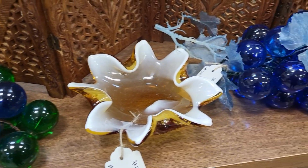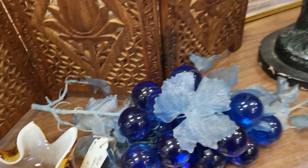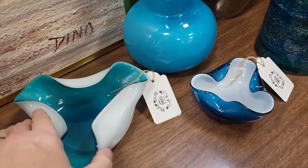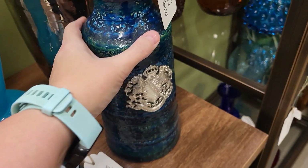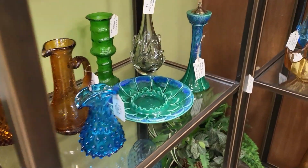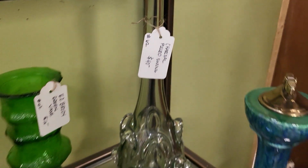Lots of mid-century goodness in here. Look at these blue lucite grapes with the plastic. Never seen them with the plastic like that. 58. Look at that sculpture. My goodness. I love the turquoise. These are pretty. 18 on that. Oh, I was going to say, that looks like Potosi. It is. 120 on that. Lots of, oh my gosh. Look at that thing in the charcoal. $40. That's really cool.